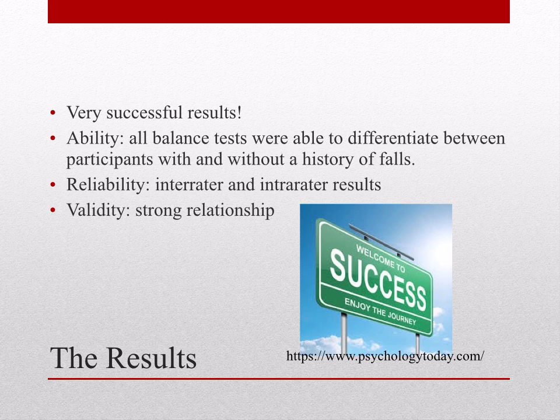They had inter-rater and intra-rater results for reliability. The inter-rater results were from that session 1 that I was telling you about on the previous slide, and the intra-rater results were from session 2. Excellent inter-rater reliability was observed for all balance tests. The BBS had moderate to good intra-rater results, while all other balance tests had excellent results. As far as validity goes, they found that the relationship between all the balance tests was strong, and they were all appropriate to administer during the study.